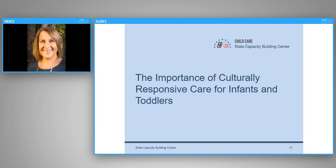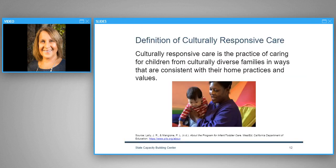Thank you, Tina. Tina helped us focus on why culture is so important for healthy social and emotional development. Now let's look more deeply at this concept and explore the importance of culturally responsive care for infants and toddlers. Take a look at the definition of culturally responsive care. Culturally responsive care is the practice of caring for children from culturally diverse families in ways that are consistent with their home practices and values.